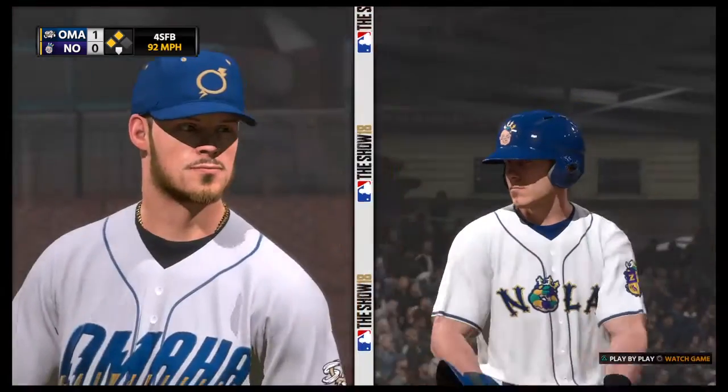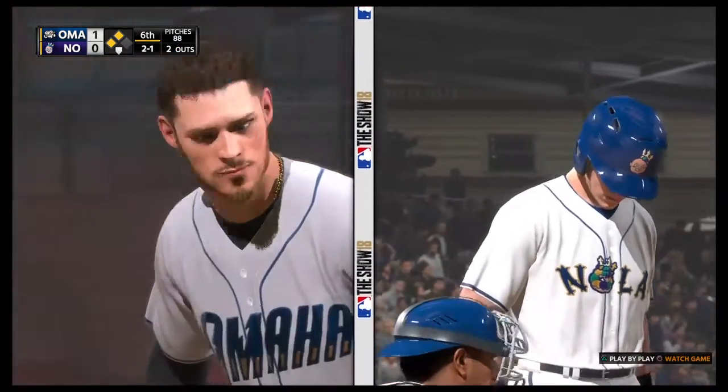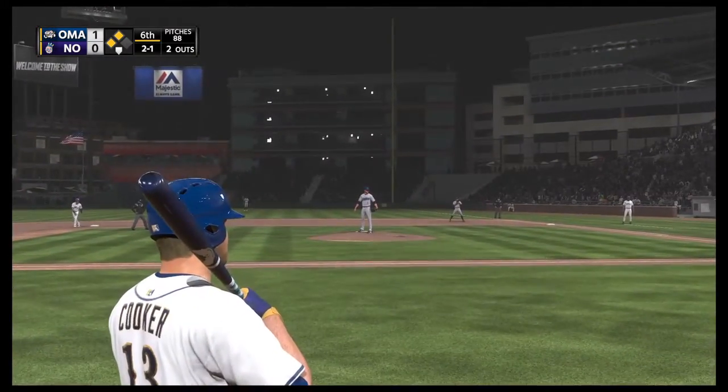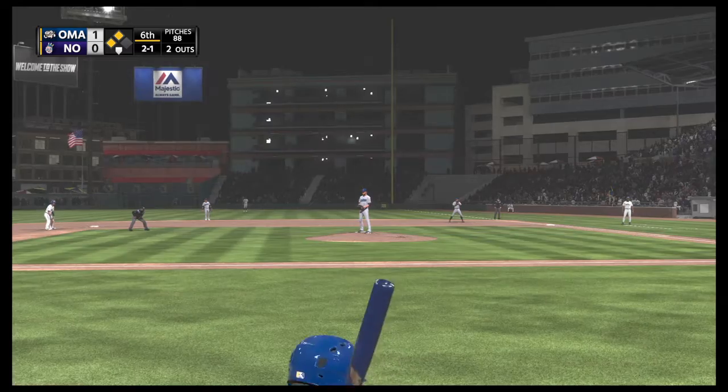And a fastball in the dirt that's taken for a ball. 1 out away from stranding that runner on third. So the last thing you want to do is throw a wild pitch and let him score. Nice job there by the catcher to knock that one down.